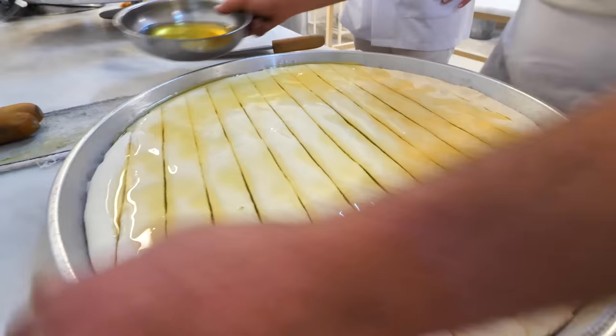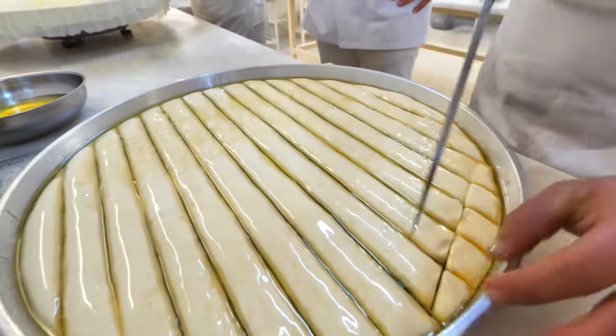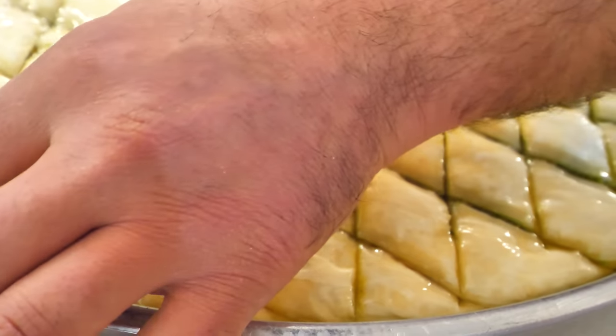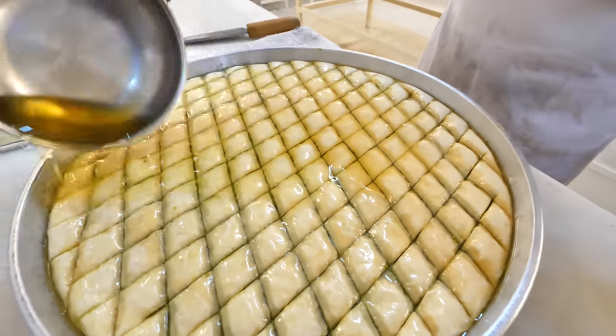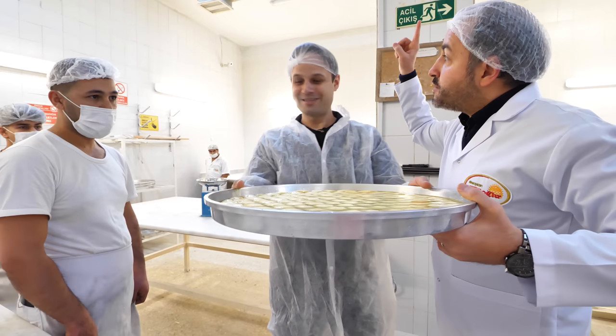Now we will add butter. Wow. Oh, now for the diamond shape. Amazing. Oh, and then more butter. That's a lot of butter. You can really smell that aroma. Let's go upstairs. Okay.